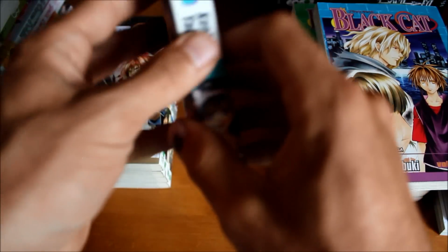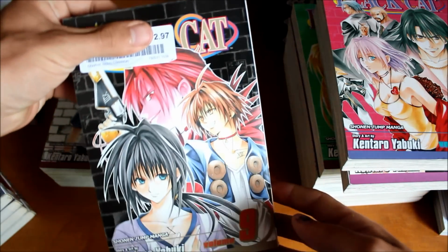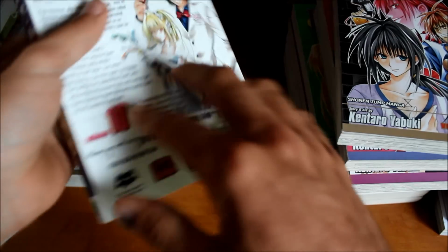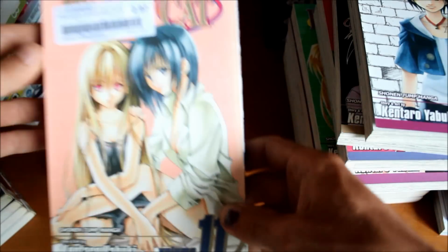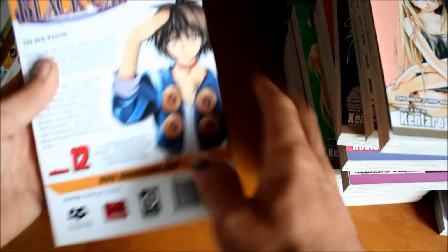Here's volume 7. Volume 8. Wow, this is a big volume. It's hefty. Look at that. It's a hefty volume. Volume 9. I didn't take the stickers off these, did I? Nope. Volume 10. That's fine. Volume 11. And volume 12. And so those are the volumes I have so far.